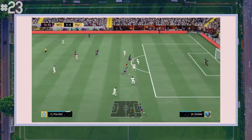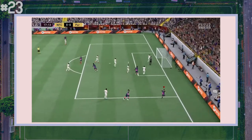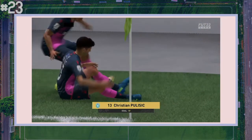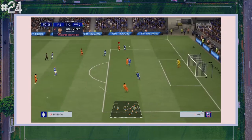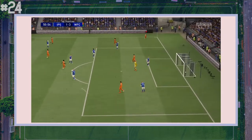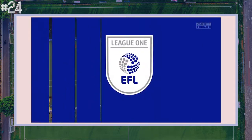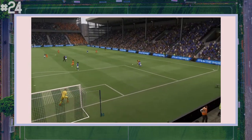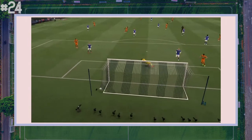Pulisic has it. Chance to take the lead. Oh, that is an audacious chip. Lucas Hernandez has. Oh, tremendous goal! A long way out, but took it on. A memorable finish. Well, as you can see, this catches everybody by surprise. Look where he is when he strikes it. That's a great goal.